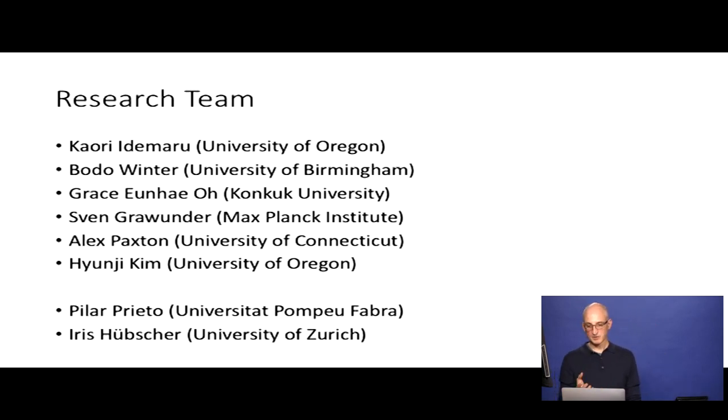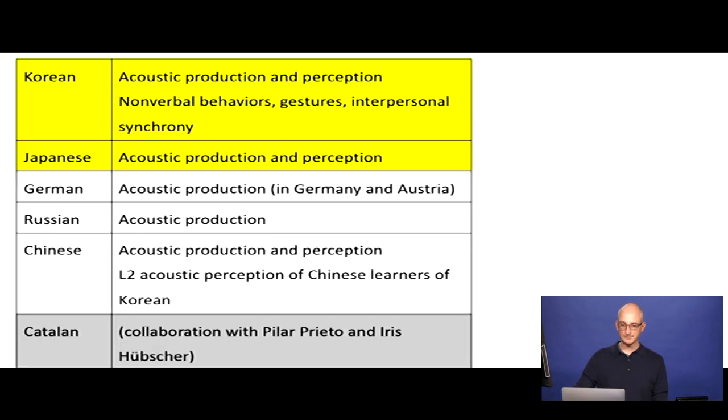When you're studying multimodality, it really helps to collaborate. I've been lucky enough to work with, on this project, the range of people listed here on the slide: Claudia de Maru, Bodo Winter, Grace O, Sven Gravender, Alex Paxton, and Hyunji Kim. And also, I've now started collaborating with Pilar Prieto and also with Iris Hupscher, who you may know for their work on multimodality in Catalan.